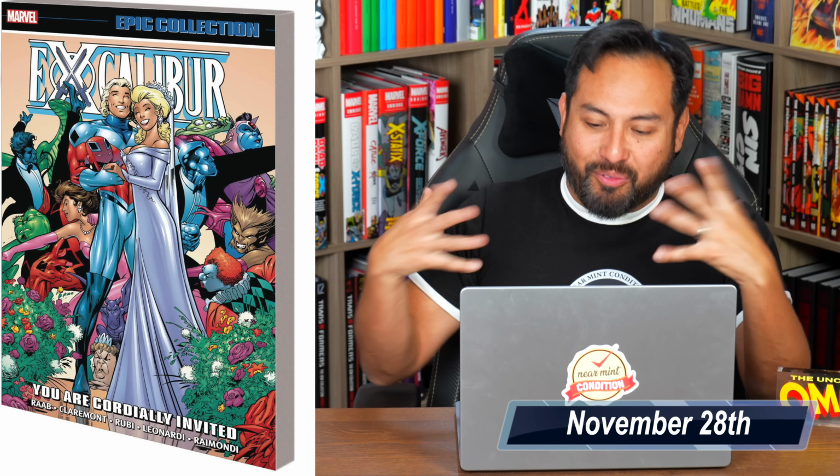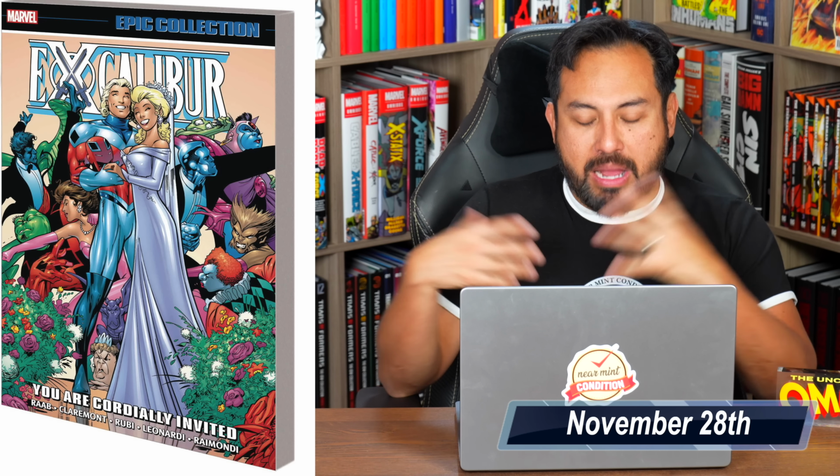And we're also getting Excalibur Epic Collection. You are cordially invited. Man, I've been looking forward to this one here, and I love the fact that they included the 2001 Excalibur 4-issue miniseries, but this collects Excalibur 116 and 125, wrapping up that era with a beautiful cover here by Alan Davis.